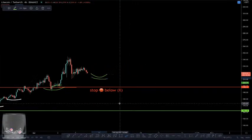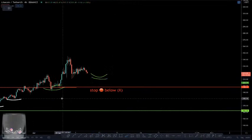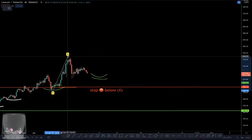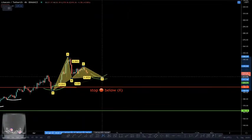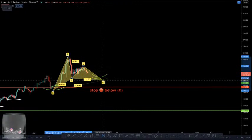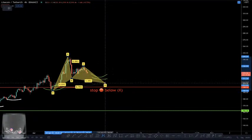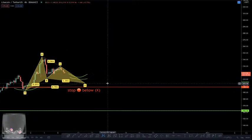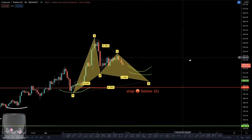So if you were some kind of 4 hour Litecoin type of harmonic, you'd be like X, A, B, C, D. If we get a 786, you're gonna paint a Gartley. 786 is deep, but it's there, and you're gonna hold, okay? Might freak people out, but don't freak out, right?